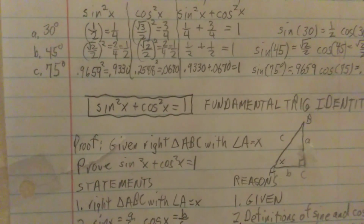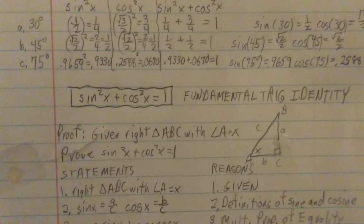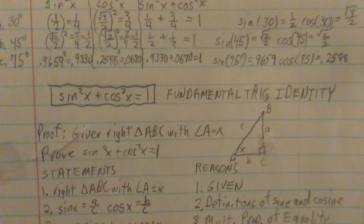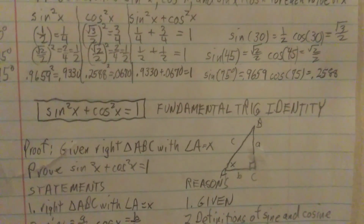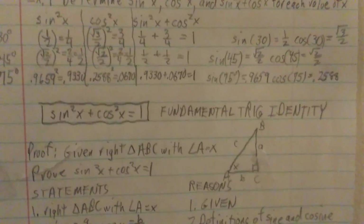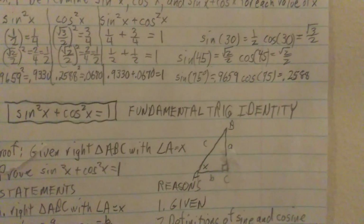Now for 45, both sine and cosine are the same. Square root of 2 over 2 squared. Square root of 2 squared is 2. 2 squared is 4. So both sine squared and cosine squared of 45 are 1/2, and 1/2 plus 1/2 again is 1.